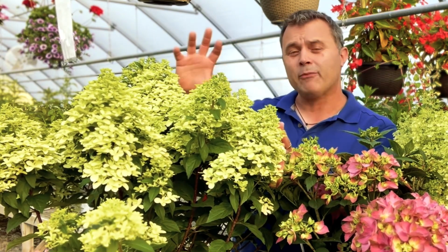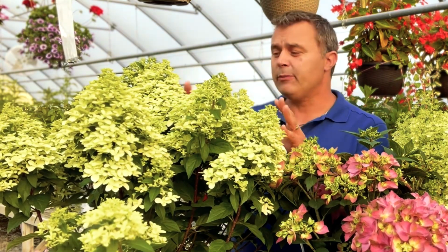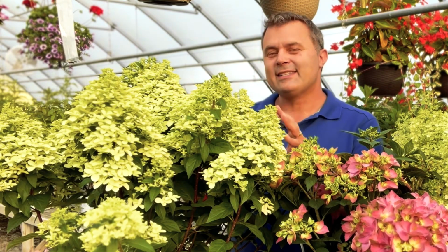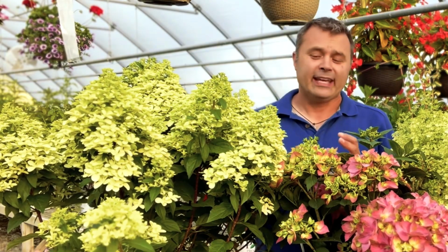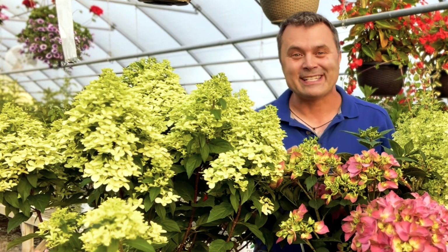They're starting out kind of lime. They should start out lime, go to white, and then the ones that we had last year turned really hot pink, really beautiful color. And so I'm excited about this one too, because it's nice to have a little bit earlier blooming hydrangeas around our area because our season is so short. So getting just even an extra 2 weeks really does make a difference. It extends our season by a lot.